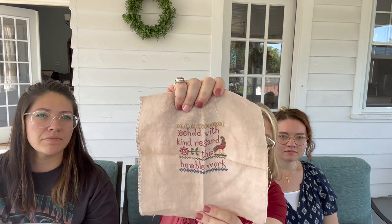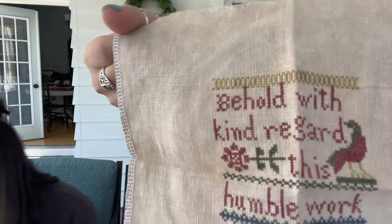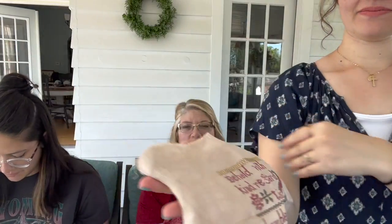It's wonderful. Here's my finish. I forgot to iron it. I'm going to finish it soon. It's so cute though. I love it. I love the colors, they are so pretty.